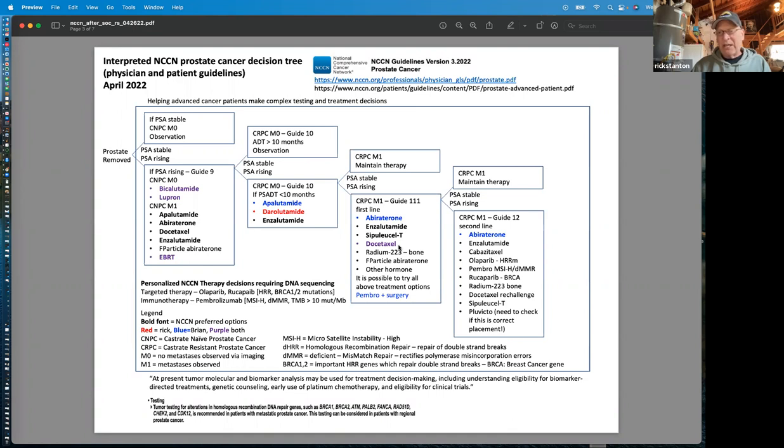So I'm getting scanned. My way of figuring out that I'm no longer responding to docetaxel is a combination of how I feel, PSA, and the scans.